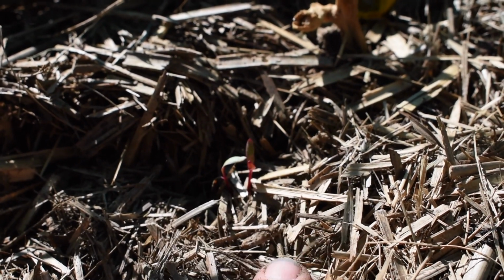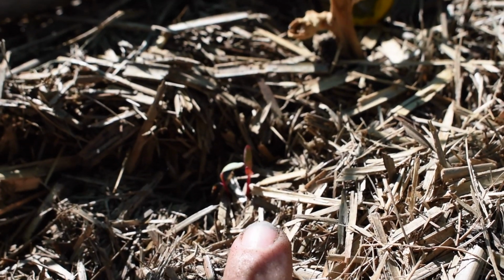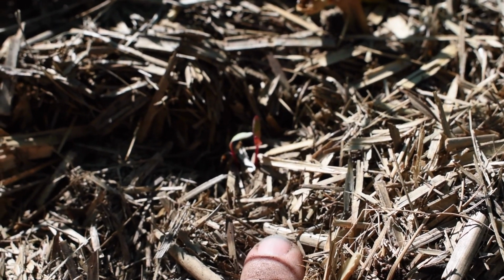What else did we plant? Carrots and stuff. Carrots take longer, and some brassicas. We'll go have a look and see if any of that has sprouted.